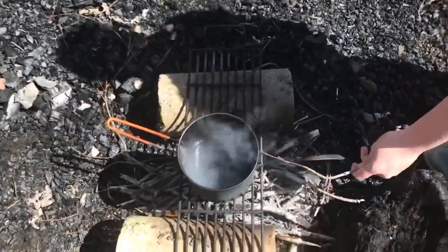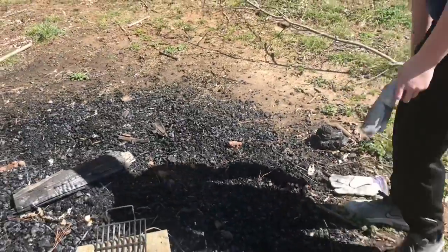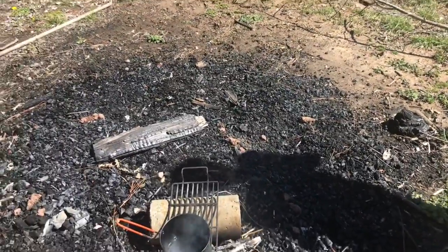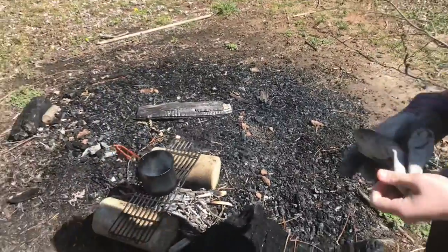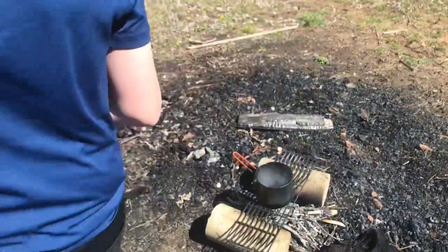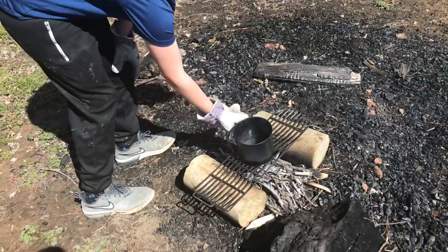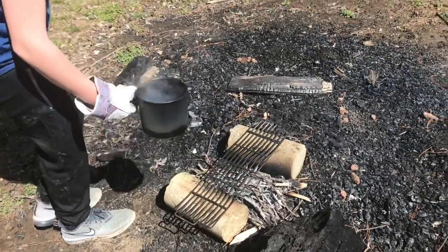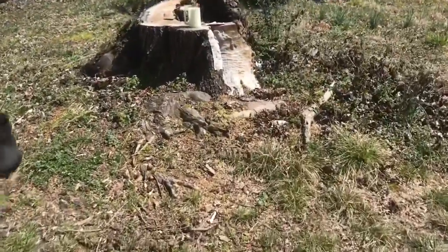Oh, I think we got it going, buddy. All right. You ready for the cocoa? I am. We opted to not do coffee. And Pastor Joe said we could do hot chocolate or just anything else. So Scout's got his cocoa over here on a stump we cut out of our yard.